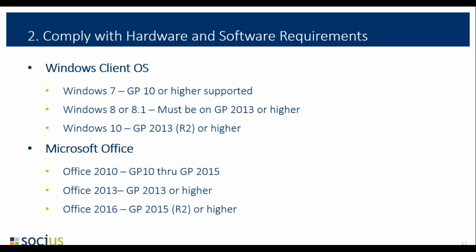For some organizations that are still on Windows 7, GP 10 or higher is still supported. But once you move the Windows operating system to Windows 8, then you've got to be on GP 2013 or greater. And then same thing with Windows 10. You've got to be on R2 for GP 2013 or higher to be supported.